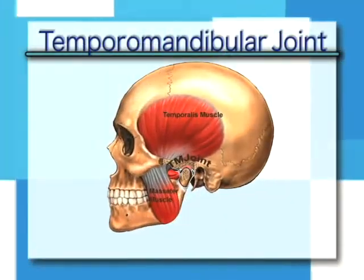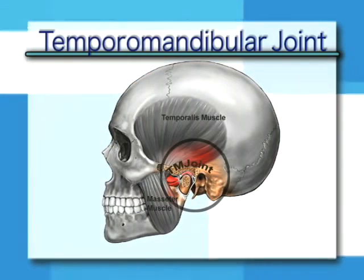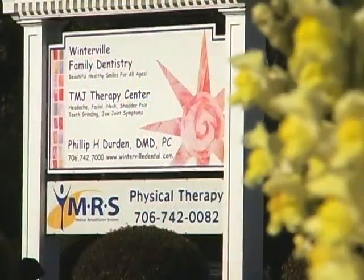The technical term for TMJ is temporomandibular joint. It basically describes the bones that are in the jaw joint. You have the temporal bone, which is the bone on the side of the face, right where your temples are. And then you have the jaw bone, which is the mandible bone, which is your lower jaw bone. And so you put those two together, you get TMJ, temporomandibular joint.